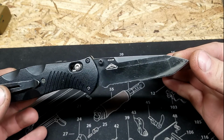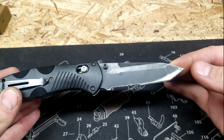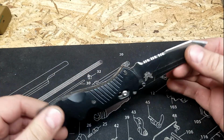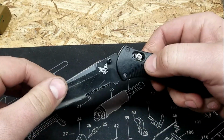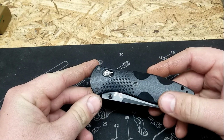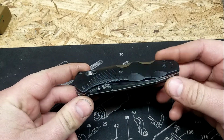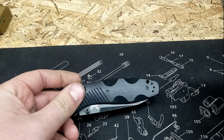Emerson also has done a lot of 154 CM. This steel is pretty tough. So that's going to be the knife I carry every day. And especially having a local Benchmade dealer that sharpens them for free out here definitely just makes sense. So I knew people were going to ask, so I decided to throw that in.